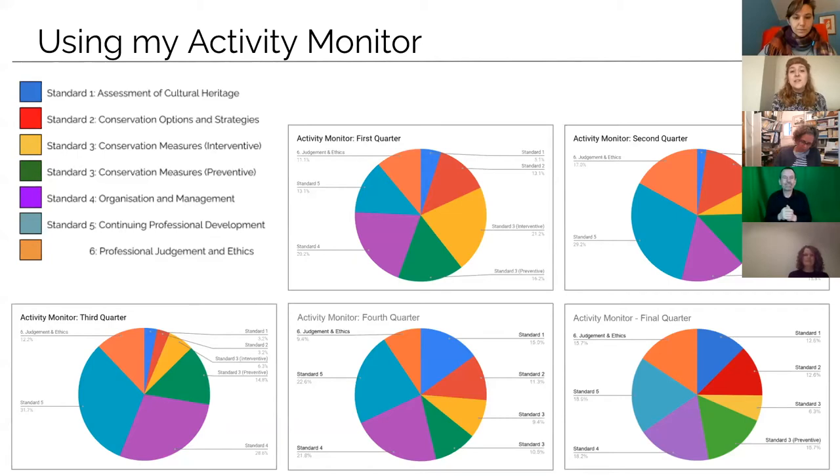Each colour represents a standard such as assessment of cultural heritage or preventive measures. From this, I could clearly see how my time was split each quarter. I could see the areas which were strong and which were lacking. Perhaps lacking is the wrong word, but it showed that some areas were more impacted than others, highlighting areas of conservation that the BL do really well, such as conservation options and strategies, and organisation and management, which were always prevalent. I think this highlights how useful it has been for my internship to be supported by Icon. I think having that link early on in my career to a professional body has been so valuable.